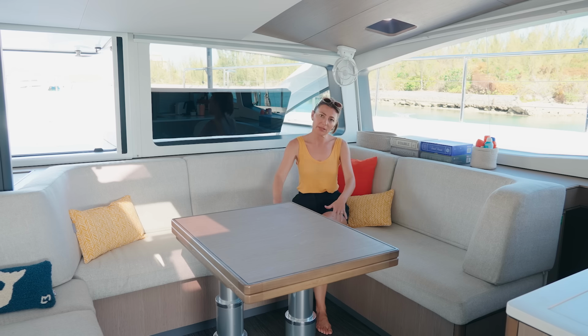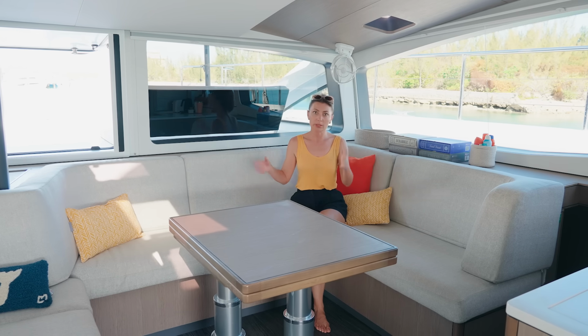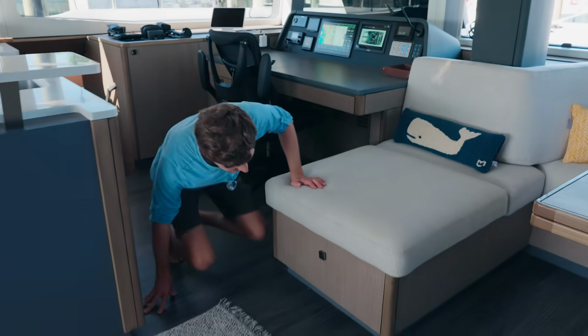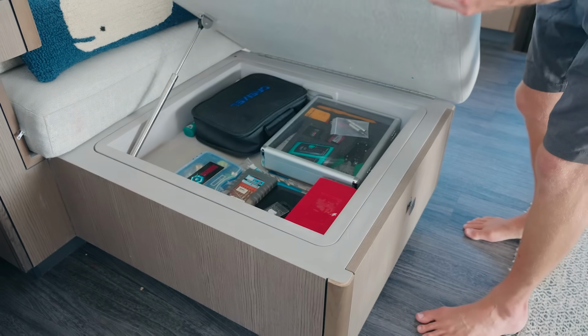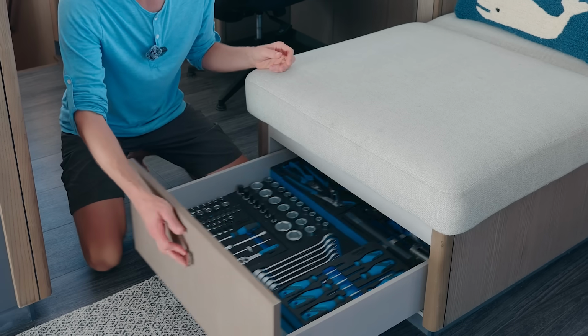And of course you can lower it down and this can become another sleeping berth or a day bed or a lounge area or whatever you want it to be. Another one of those exquisite signature items is your toolkit. And this is just one of the tool drawers. Everything you need to work on this boat is actually on this boat and included with the tool package.